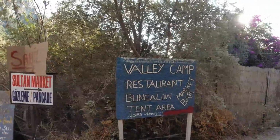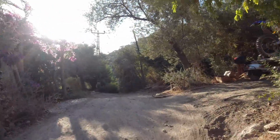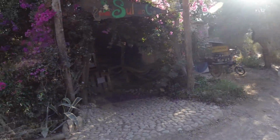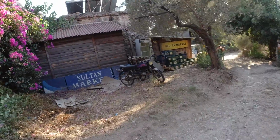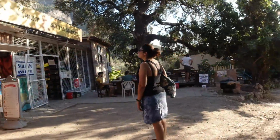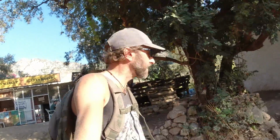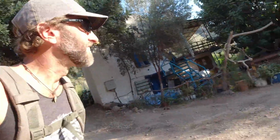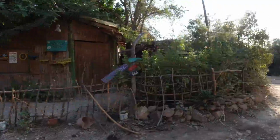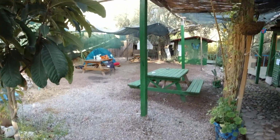Sometimes the price of adventure is a convoluted route and dirty shoes and legs and feet. Okay, I guess. All right, some really cool camps here. It feels like I finally found civilization after like days in the wilderness. Look at these cute little cabins.